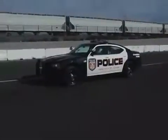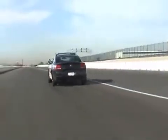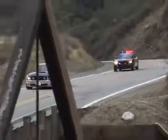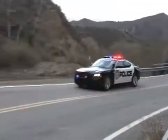At the test track, it ripped to 60 miles an hour in just 6.1 seconds. And to do that, all you have to do is throw a brick at the accelerator and hold on. The upshifts are crisp, and the power is seamless. Of course, that's the version of the Charger the Highway Patrol is going to get. Us municipal cops will get the 250 horsepower 3.5-liter V6 version.